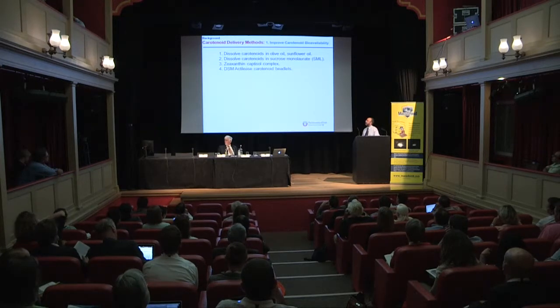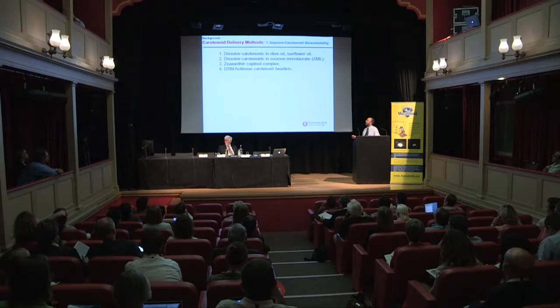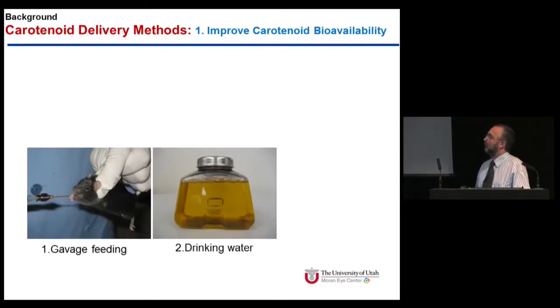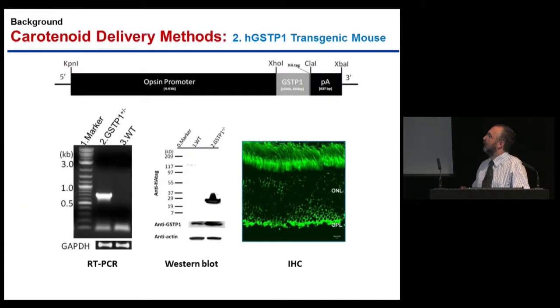And we looked at a lot of different methods, looking at various oils, various other ways of solubilizing it, using Captisol complexes, and then using a DSM proprietary method called Actilase. And from that, we did gavage feeding, we put it in their drinking water, and then we also did beadlet chows with the Actilase methods. And from that, I want to go back, we found that the Actilase method was by far the best. That was the best way.